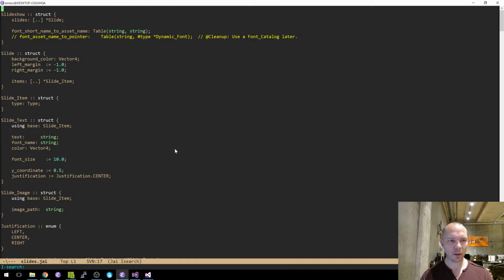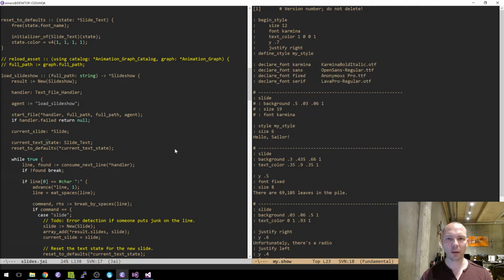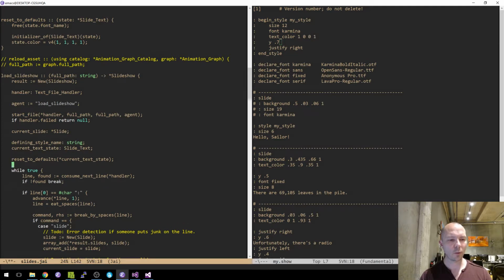Let's see, current text state. Actually, I'll change the format. Let's do this: begin style and the name, and then end style. I'm going to say defining style name is a string. That's going to be the empty string.